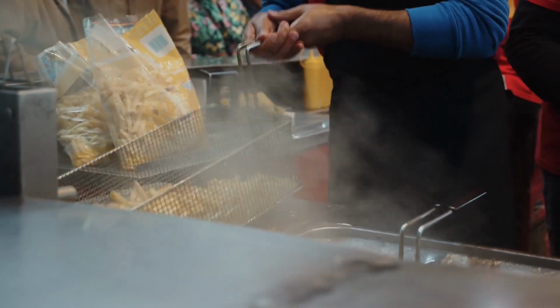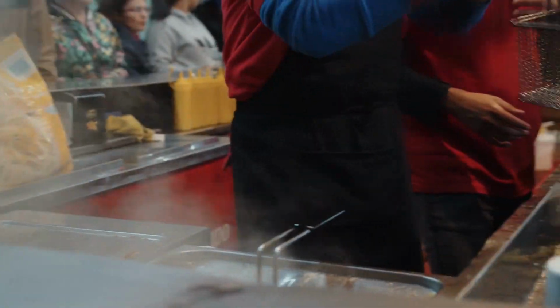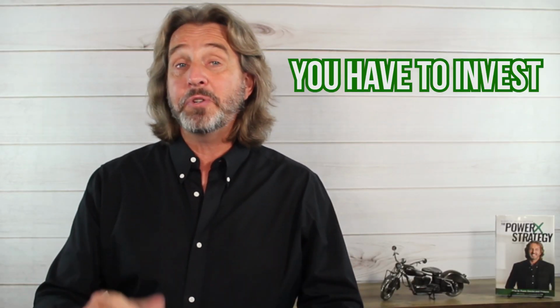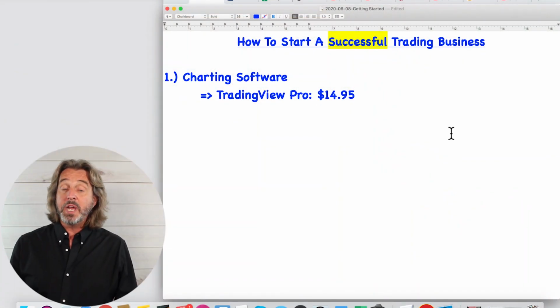Think about any other business. Think about opening a food truck. I mean, when you open a food truck, you have some investments, right? You cannot just take your backyard grill, stand on the side of the road and hope to make a killing here. So you have to invest a little bit of money, not too much, and the same is true with trading.